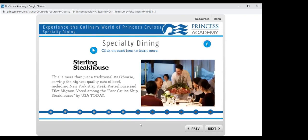All right, Sterling Steakhouse. This is more than a traditional steakhouse. It's serving the highest quality cuts of beef, including New York strip steak, porterhouse, and filet mignon, voted among the best cruise ship steakhouses by USA Today. So sounds like they've got a lot of great restaurants on here, right?